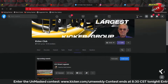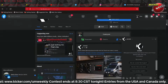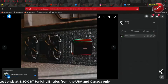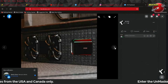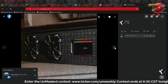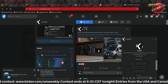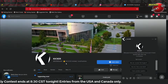Let's go back here to the Kicker Facebook page real quick. Now, this has got some great information. In fact, this is a real neat post that Bill just did. And, just here again, great use of materials on these builds. I just absolutely love it. And, yep, those are no longer wheels. I've seen that vehicle in person, and it is absolutely crazy. It is way too much fun. So great build there.